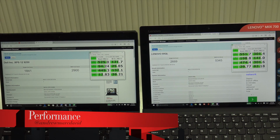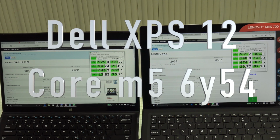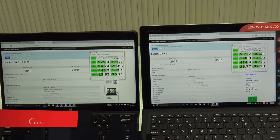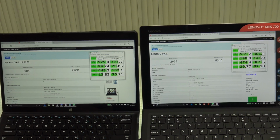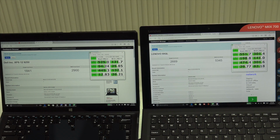As far as performance is concerned, both devices did okay. The Dell XPS 12 sports a Core M5 Skylake processor. The Lenovo Miix 700 sports a Core M7 processor, also Skylake variant. On the Geekbench test, the Dell XPS 12 did a 1841 on the single-core score, a 2900 on the multi-core score. The Lenovo Miix 700 did a 2669 on the single-core score and a 5345 on the multi-core score.